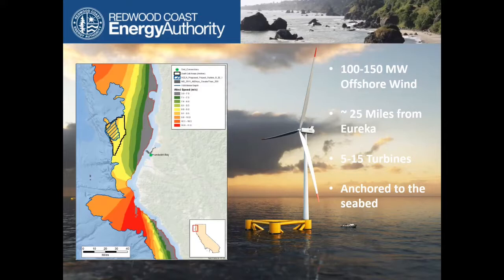And so 2 years ago, RCEA was approached by a startup in Emeryville called Principal Power. Principal Power has developed floating offshore wind technology that will allow wind turbines to operate in these very deep waters. They first developed a prototype they've operated off the coast of Portugal, and they approached us 2 years ago with a proposal to do a 120 megawatt initial system off our coast. That would be large enough to cover 90% of the electricity for this county, pushing us beyond 100% and allowing us to electrify everything for the county and eventually become a net exporter of electricity.